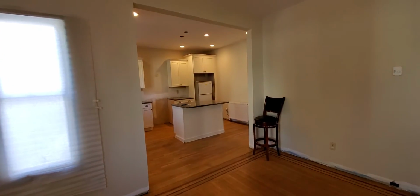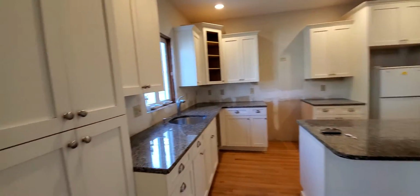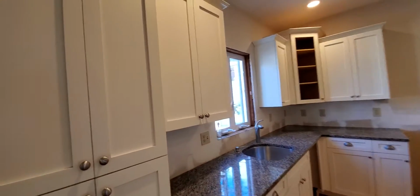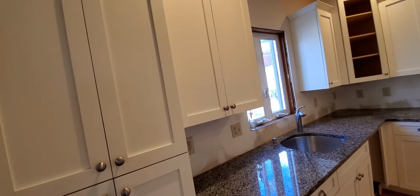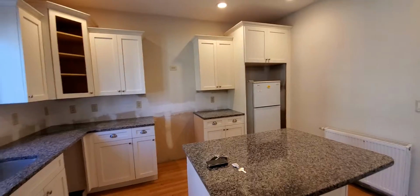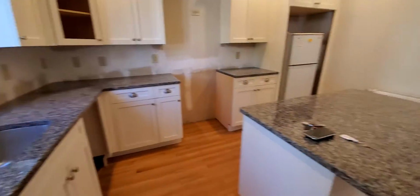You can see they opened up that casement between the room we're in, the dining room, and the kitchen. This was probably tiny when they started it, but it's been nicely started. It's the recessed panel, not shaker, just panel. What do we call that? There's a name for that, which is escaping me. But it's very modern and fresh.